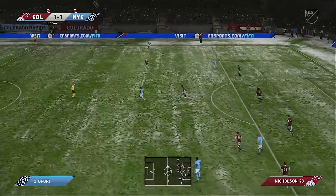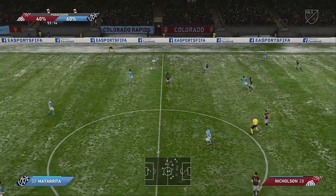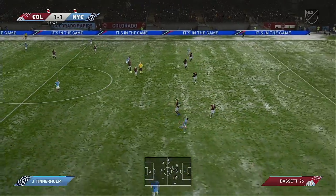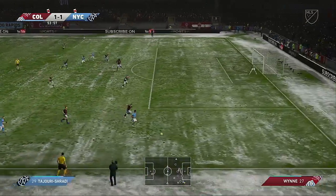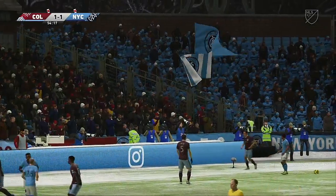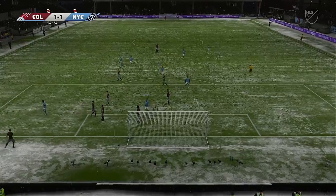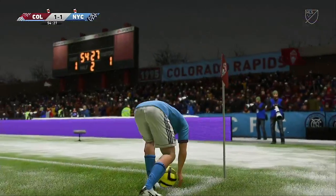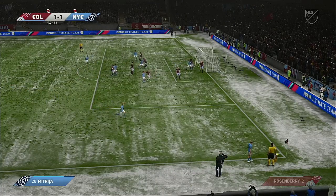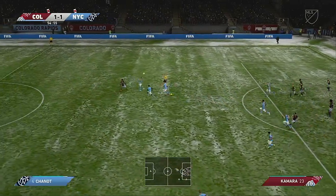I think the wide man's got a chance here. There's space out near the touchline. That's a great interception. Oh, it's a corner via that deflection. Corner played into the middle, cleared away by the defender.